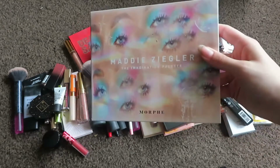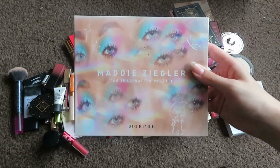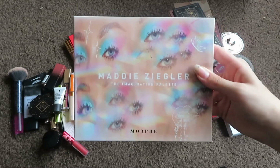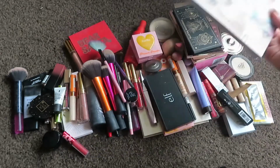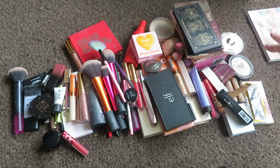Okay, so first here on the top we have my Morphe X Maddie Ziegler palette. So I will be keeping this, as I think I've only had it since like last summer, and so I'm pretty sure this hasn't expired yet, and it is my go-to palette at the moment, so I will be keeping that. So I'm going to start like a keep pile kind of over here. I feel like it's a bit off camera, but I'm going to start a keep pile over here and then like a get rid of pile over there somewhere perhaps.